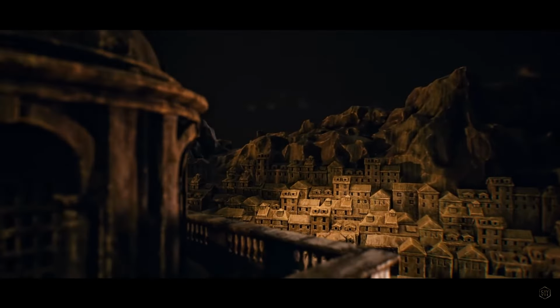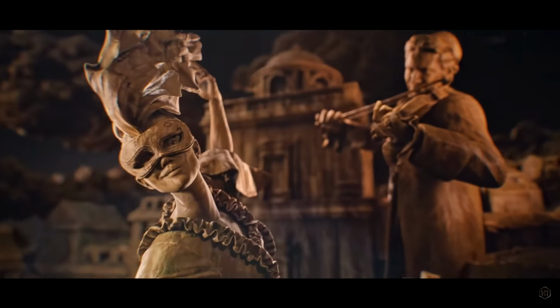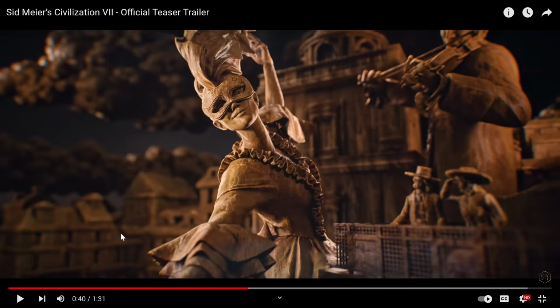We have some gunpowder there too. Okay. And now it looks like we're moving into the Renaissance. Yeah. Well, maybe Baroque. Oh no, I guess Renaissance. Right, so we have certain... What do you know about the costuming here?